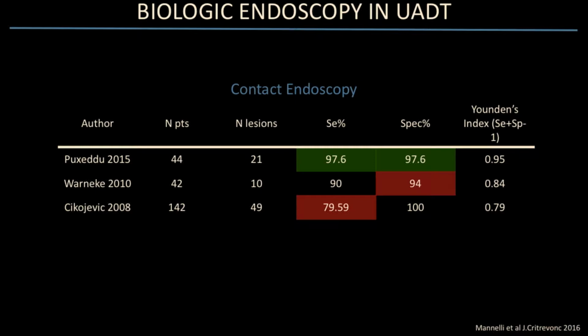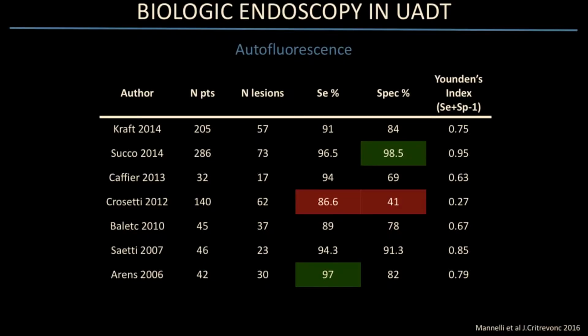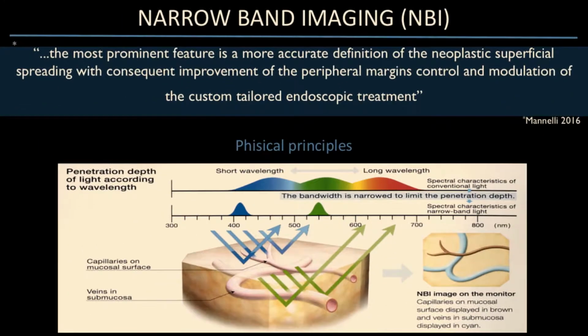If you look at the literature, contact endoscopy has very good results in terms of sensitivity and specificity, but there is a need to have a pathologist in the OR to interpret the cytology. Also, this technique is penalized by the high cost and the low reproducibility. Autofluorescence is also well known, but is penalized by the high number of false positives due to the difficulty to distinguish inflammatory disease from neoplastic disease. And then finally, probably NBI is the most prominent tool to better define the superficial spreading of the lesion.